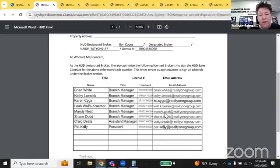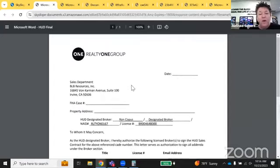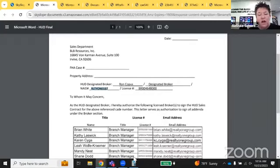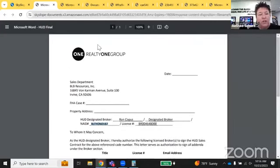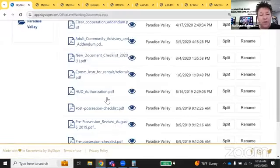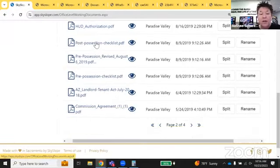This form needs to be updated. How funny is that? Let me get that form updated. But if you are going after a HUD property, you have to have the Realty One NIAD number and the broker license. That's of Ron Kopis. My information should be on that. We'll make sure to get that updated. I do have my HUD access, so I can get in there, but I don't know how many of you are actually doing HUD properties, so I'm not really worried about it.